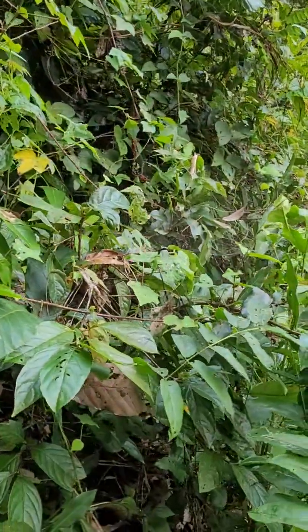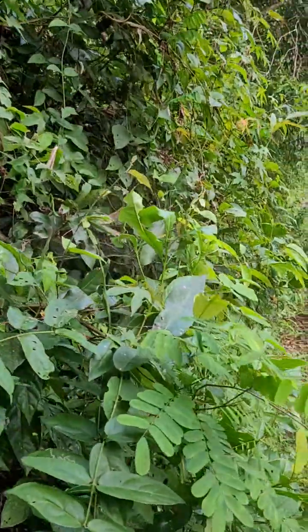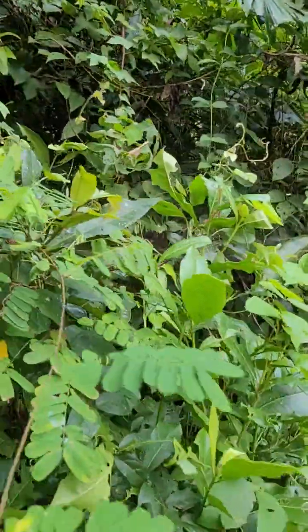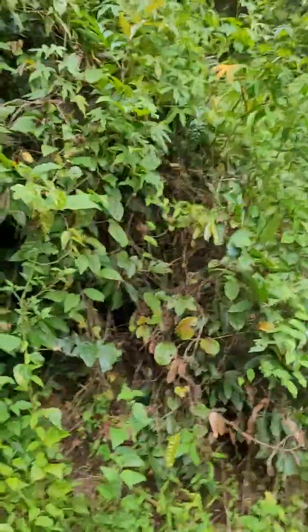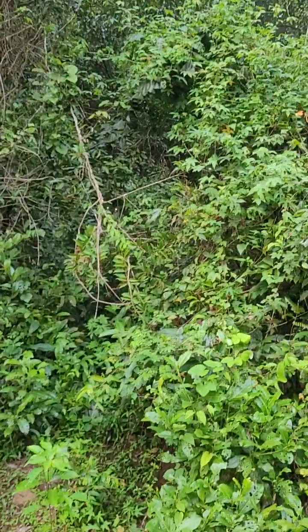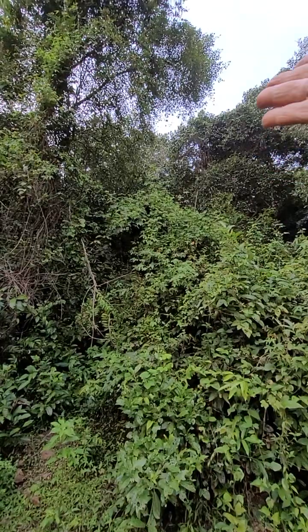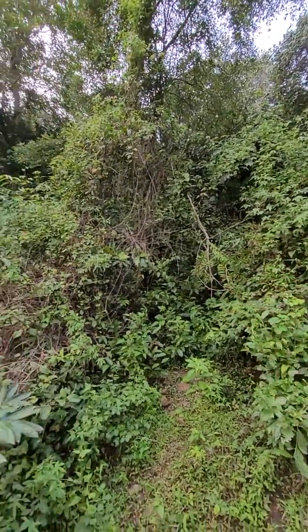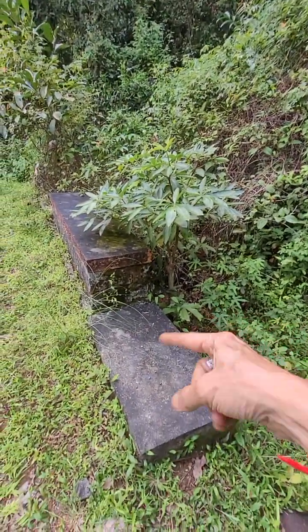This is the edge of a road where the water gathers from uphill, and there's a small bridge. A seasonal stream must be there when it rains only. Somewhere on top the water starts gathering, and then there's a stream bed somewhere there, and then it comes down and goes across the road.